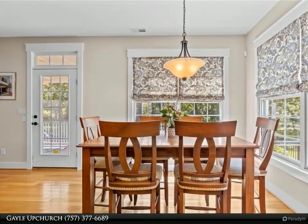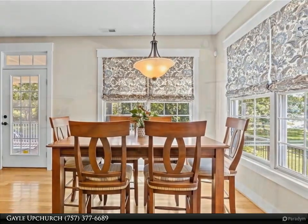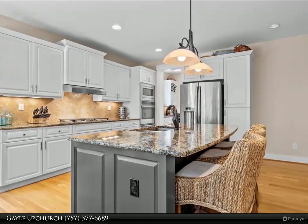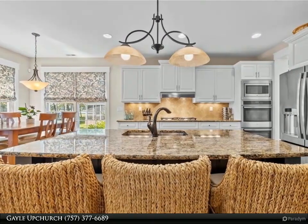Granite countertops, tile backsplash, gas cooktop. Custom cabinets with underlighting. Sit-up island, stainless steel appliances. Double ovens and eat-in area are most impressive. Built-in desk/study area. Butler's pantry features extra cabinets for lots of storage.